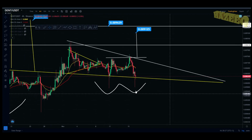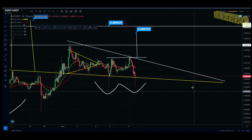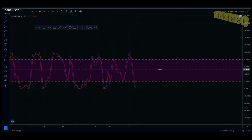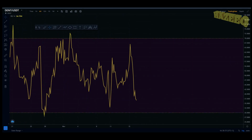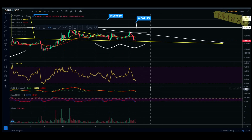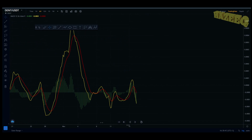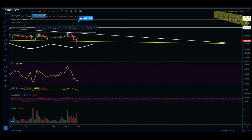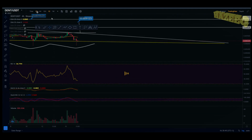You want to look for every opportunity to buy as low as possible on the 4-hourly chart. Stochastic, as you can see, oversold. RSI, coming in closer to the oversold. And the MACD, obviously, confirmation of the downtrend over here. You can see the bearish cross. So, perfect place to start dollar cost averaging.